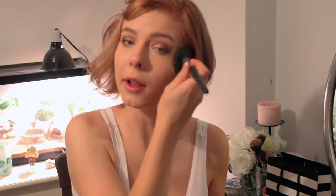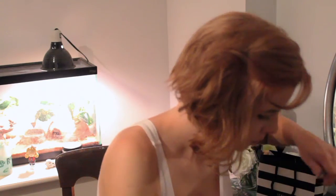The nice thing about using this as a setting powder is it's already a little bit brightening and it has a little bit of coverage on its own too. So it just amps up what you've already done. And then the forehead. There we go.